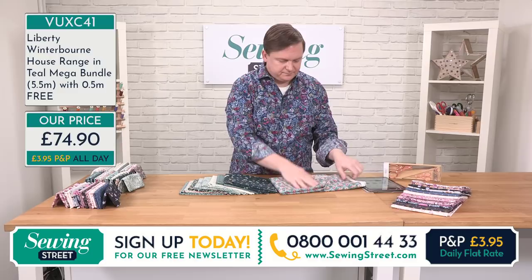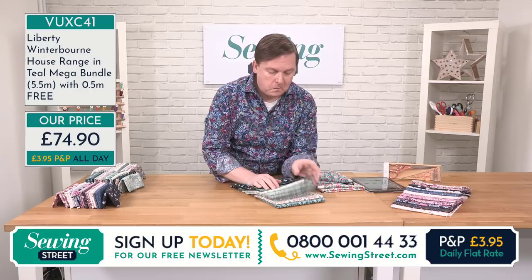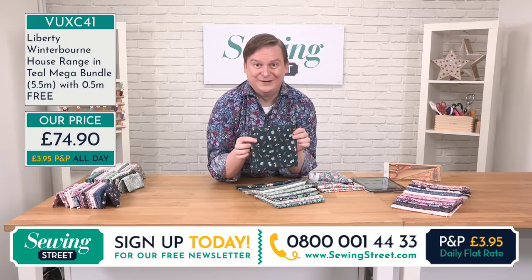It's very boring for me watching me folding this. So we can just show you these from here. You can see the colourways on these, and I'm going to lean closer to them just so I can be closer to them.